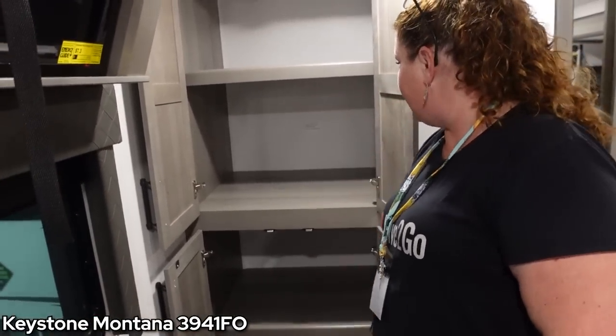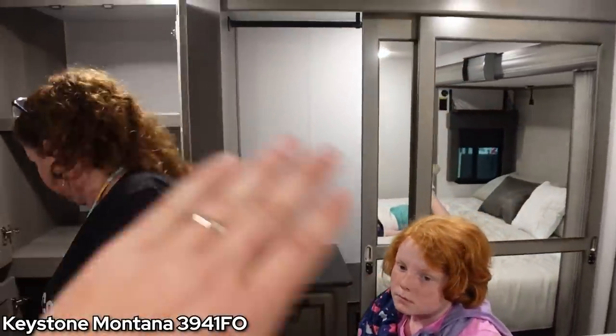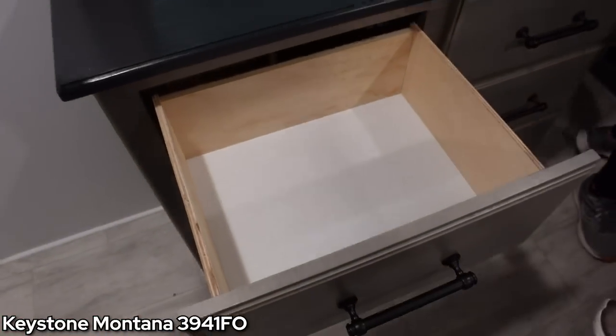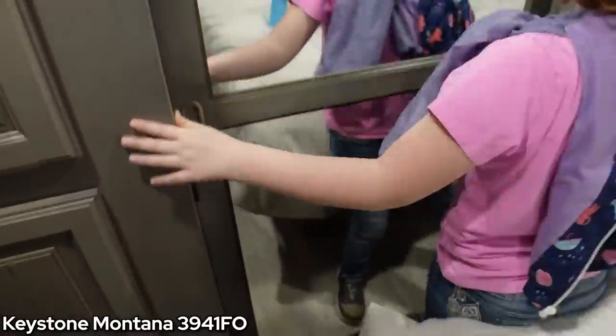This is where you can put the vent here and then the washer underneath. Okay, so that's nice. And then you've got a normal wardrobe with slidey stuff back there. Let's see how big these drawers are. Hold on one sec. Oh, these are good sized drawers. Sometimes these have really shallow drawers.